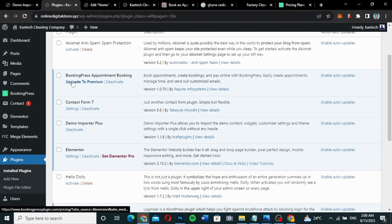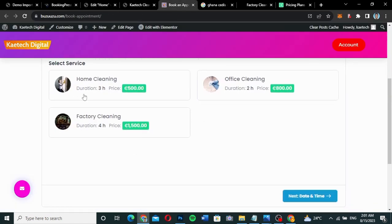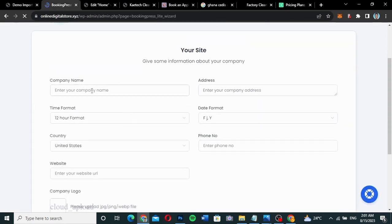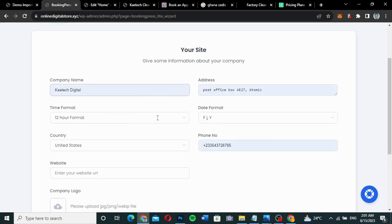So what are we going to do with it? We're going to click on this Booking Press, and it will take us through a setup wizard for a simple setup process for our website. That is where I'm going to use these three services: home cleaning, office cleaning, and factory cleaning, that I just set up with a different website. So I'm going to go over here and enter my company name. I'm going to type in all those details over here, and then the time format and the country. I'm going to choose Ghana for it.